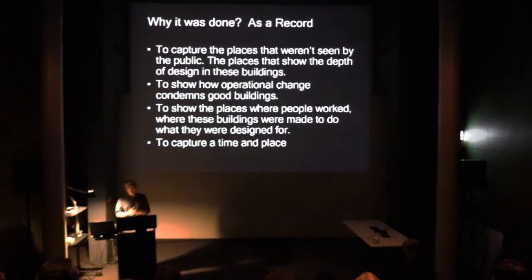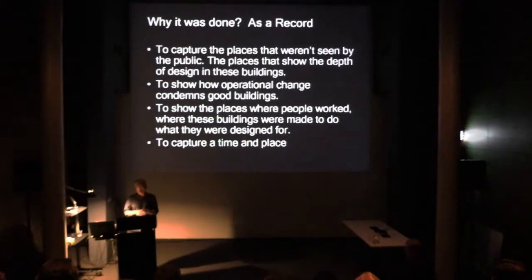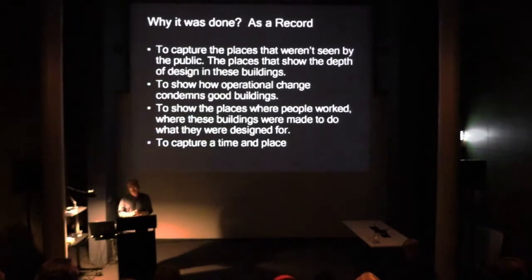And also, to capture a time and place. The best time to capture heritage is now. We'll value it in 25 years' time or 50 years' time, but if we don't do it now, we won't have that to fall back on. We won't learn the lessons of where we came from.